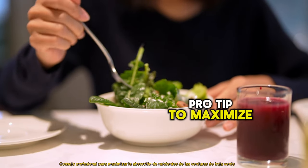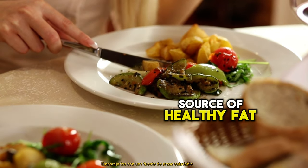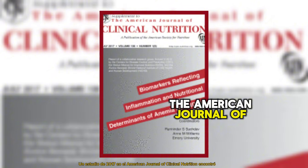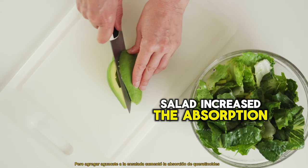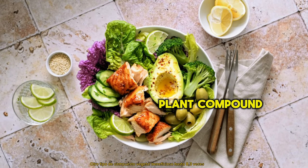Pro tip: to maximize the nutrient absorption from leafy greens, pair them with a source of healthy fat. A 2017 study in the American Journal of Clinical Nutrition found that adding avocado to salad increased the absorption of carotenoids, another type of beneficial plant compound, by up to 8.3 times.